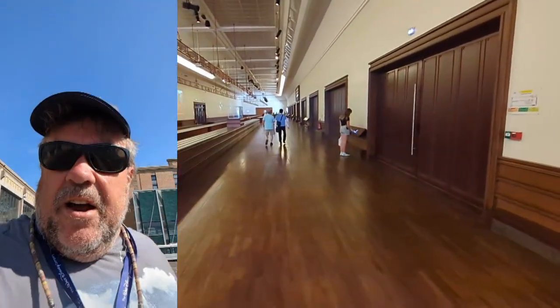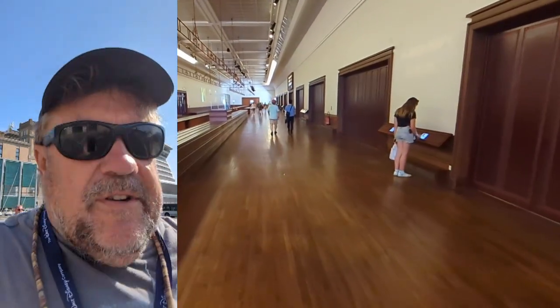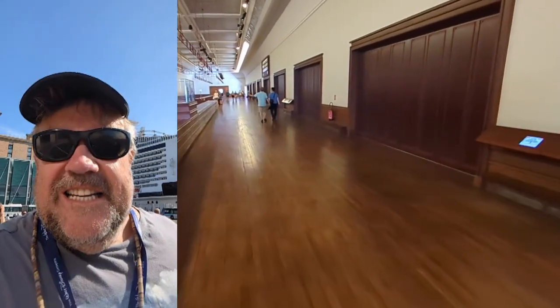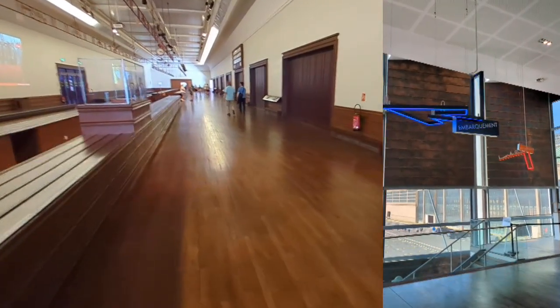There's a shuttle bus here, which is a few euros, which takes you in and out of the centre of Cherbourg. We're walking because it's about 10 minutes walk to the city centre. So let's go and see what we can find. There we go, from original to modern. What a difference.